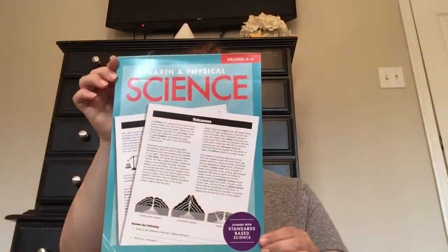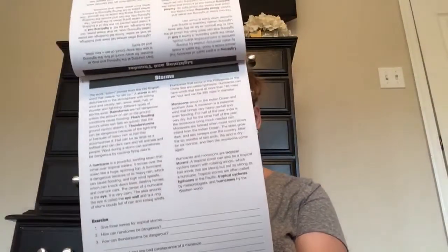All right, here's grades 4 through 6, Earth and Physical Science. And again, I'm reading on the back. The buyer may reproduce pages in this book for classroom use only. So, yeah. So like I said, we're studying earth science, so this is just perfect. I mean, perfect. Storms, you read the blurb, you answer questions.